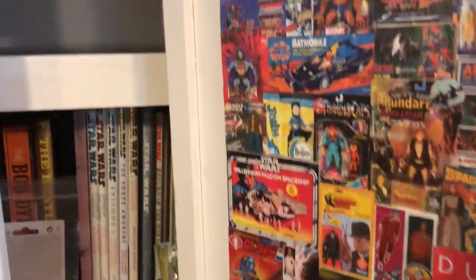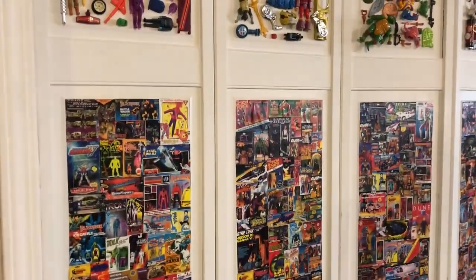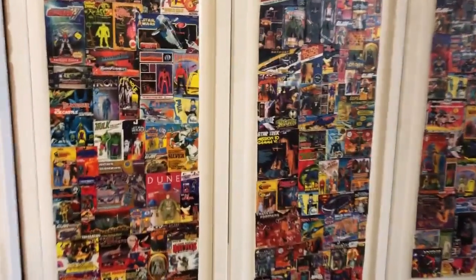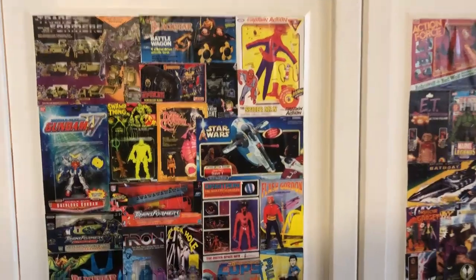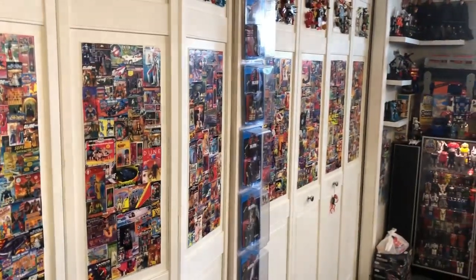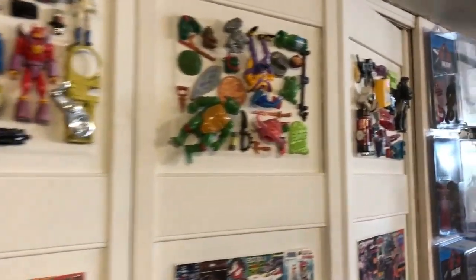closets. And then these doors were, I guess, art projects of mine, because I decoupaged them from old Tomart's Action Figure Digest magazines and Lee's toy reviews. So I spent way too much time decoupaging these doors, and if you can see, that was insane. On top, I did little collages with action figure parts as well. Just to show my obsessive nature.